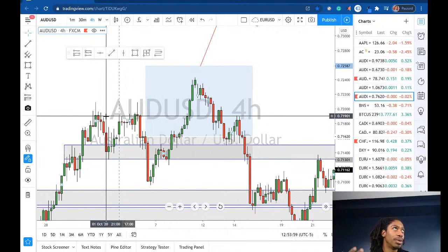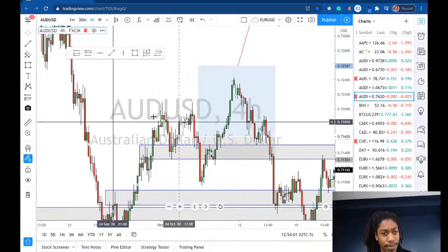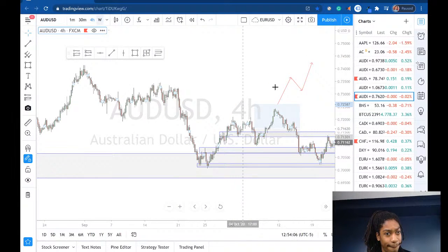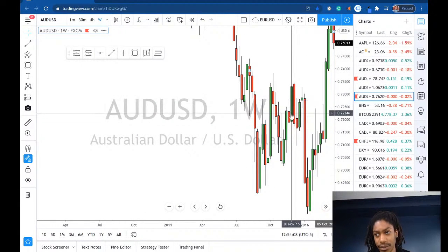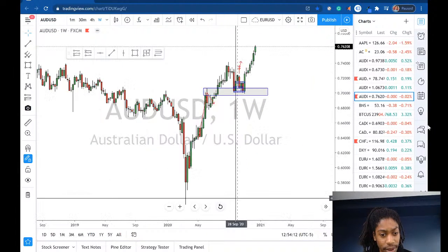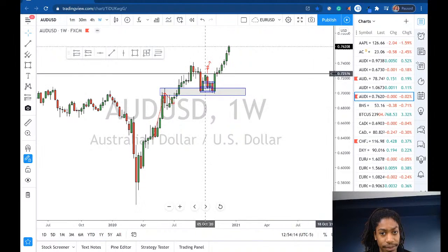Risk 1 to gain 3 or more. We'll probably run into some better examples. Let me do it like, yeah, okay, hold on. So let's go to today's date.